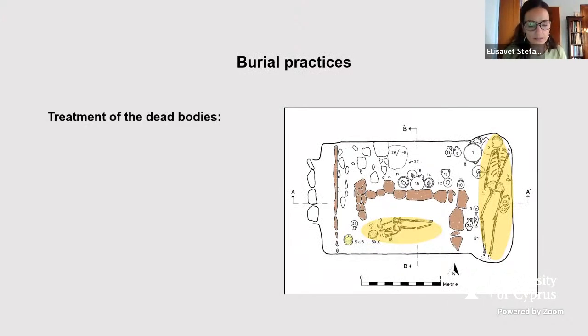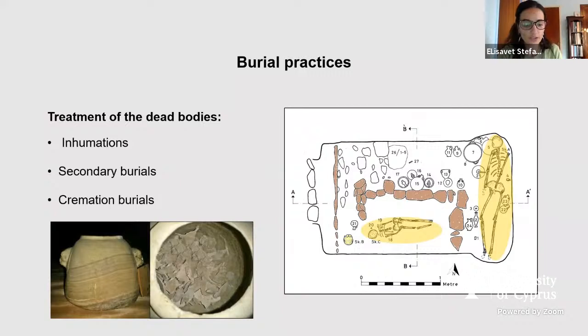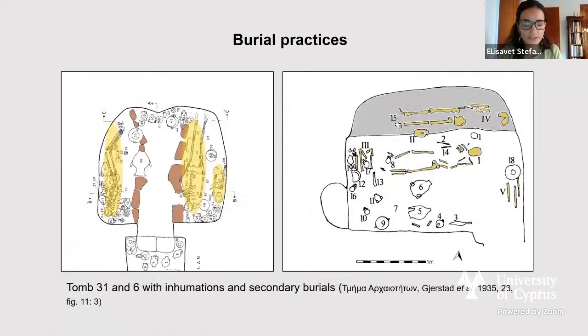Regarding the burial practices, based on the available excavation data, the following practices regarding the treatment of the dead body are documented: primary inhumations, secondary burials, and cremation burials. Inhumation was the most common burial practice, while due to the repeated use of the tombs, the secondary burials are also very common. The evidence for the practice of cremation is very scarce, and it is only attested in the Western Necropolis in a very low percentage.